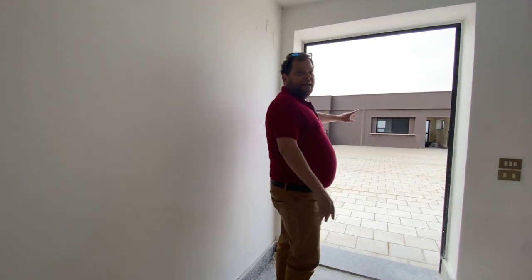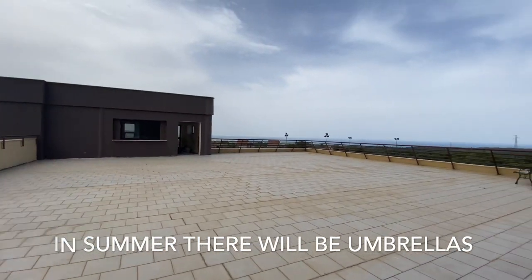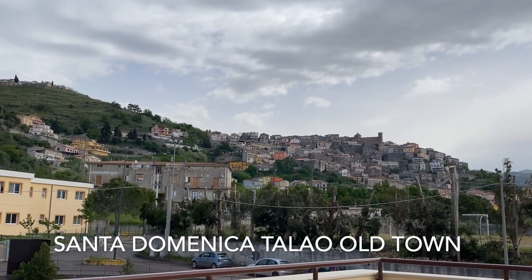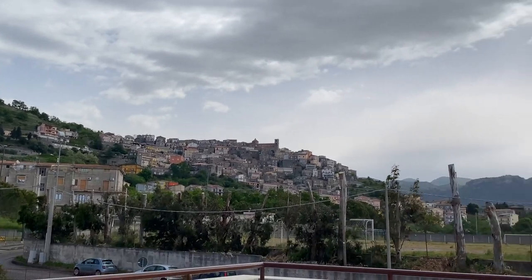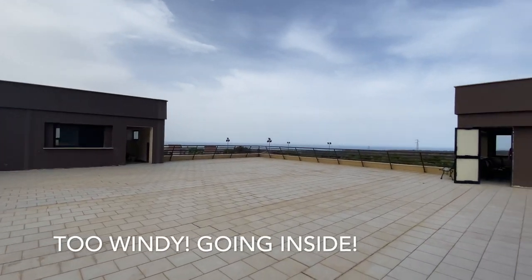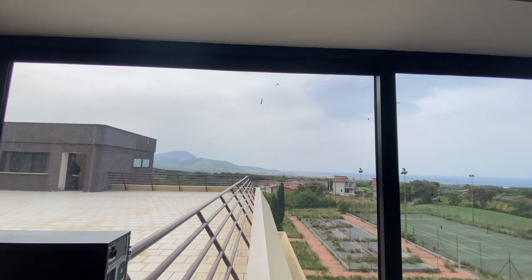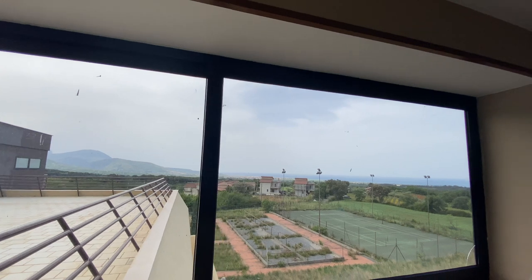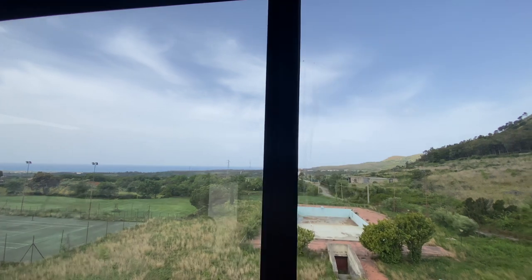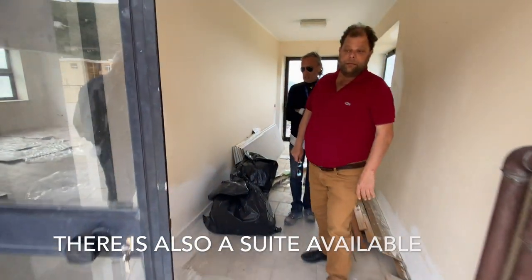Vorrei vedere la vista mare. Sì, per favore. Oh, there's a beautiful terrace here. Now, it's very windy today. Wow. In the office, and there's just a gorgeous view of the sea up there. And there's the swimming pool, which will be used for physical rehabilitation. What a great idea. And the views from here are lovely. And this is my suite.